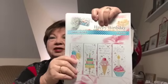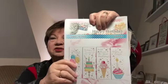And if I have an opportunity later in the year to do another birthday stitch, I have some really quick stitches in here in my bag. And I will probably choose to do the ice cream because my husband loves ice cream.